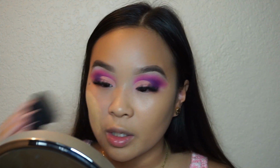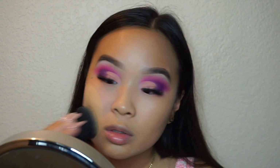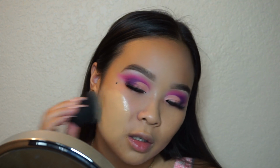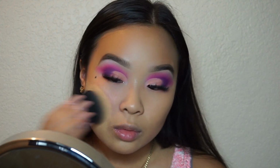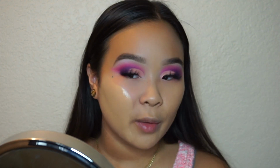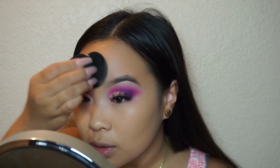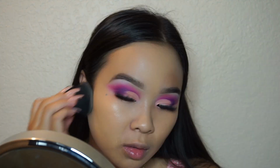When I first put it on, I almost feel like it oxidizes just a little bit, kind of to my perfect color. Because right now it looks a little light, really yellowy, but it dies down and isn't so yellow after it settles into the face.